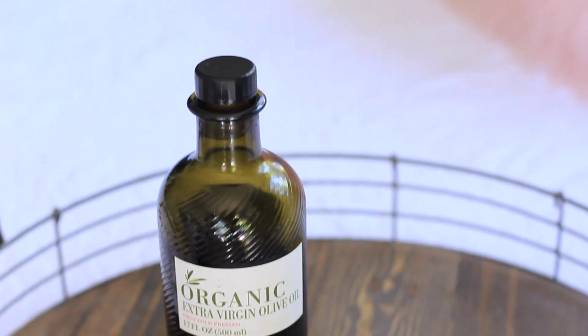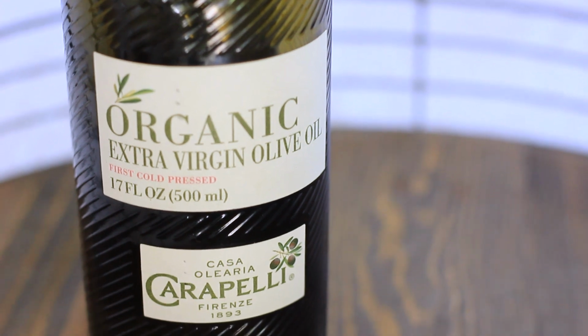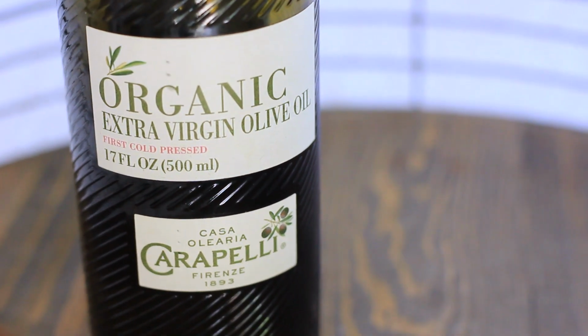Another one of my essentials, and I think this is probably the most essential item in there: organic extra virgin olive oil. I usually get the Trader Joe's brand, but I actually love this one. It is the Carapelli organic one from Target. And it's just such a gorgeous bottle. I think I'm going to buy the Trader Joe's because it's cheaper and then refill this bottle because it's so pretty. Does anyone else do that? I don't know. Maybe I'm just kind of weird.